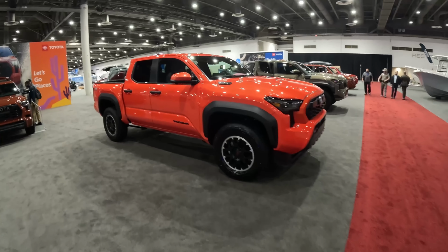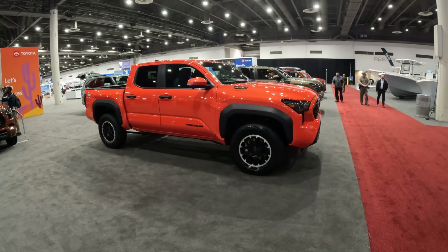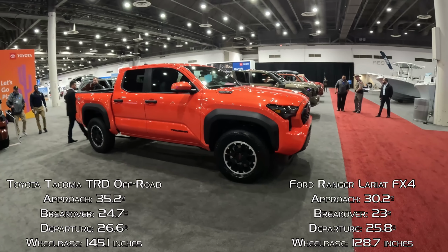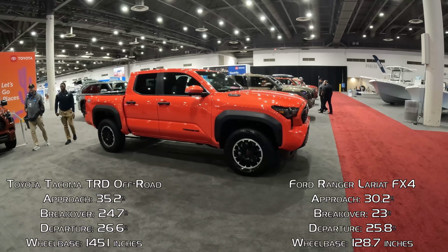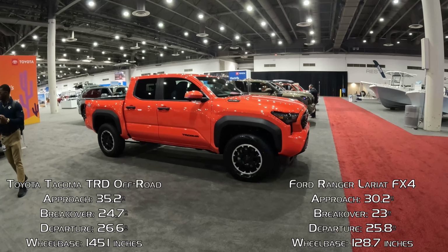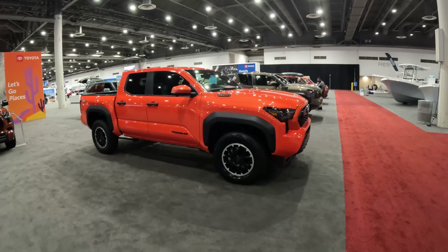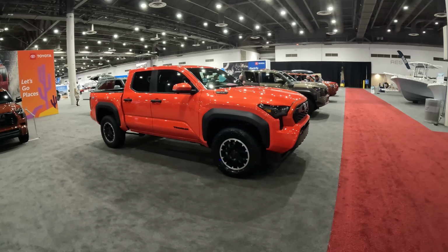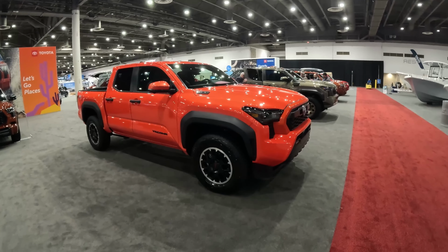You can get these in 2-wheel drive or 4-wheel drive. They have an electronic 2-speed transfer case on 4-wheel drive models. Let's talk some numbers. Approach angle 35.2, breakover 24.7, departure 26.6, 11 inches of ground clearance, 145.1 inch wheelbase, max tow of 6,400 pounds, and a staggering 8 trims: SR, SR5, TRD PreRunner, TRD Sport, TRD Off-Road, Limited, Trailhunter, and the Mac Daddy of them all, TRD Pro.